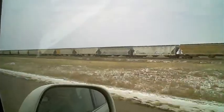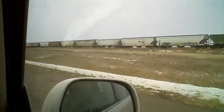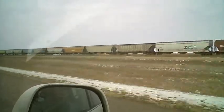And this road runs right alongside a train track, as you can see there. It's been running along the train track forever. I don't know how far it will do that. But there's a train carrying all kinds of stuff.